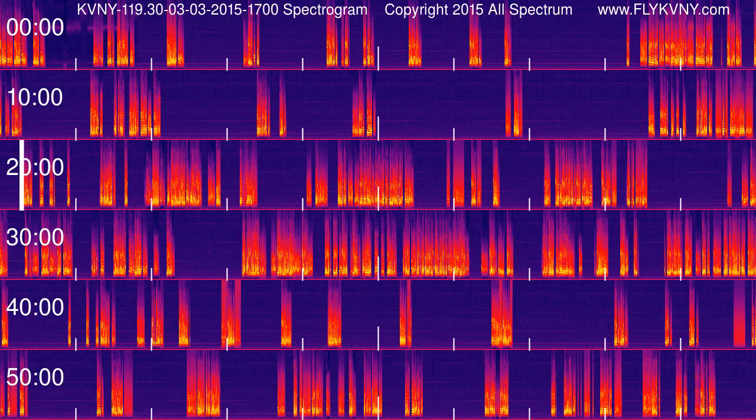Global 755 Romeo Alpha, traffic at a mile final for Romeo 16 left is going to be going around. Cross Romeo 16 left, Romeo 16 right, clear for takeoff.